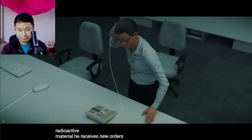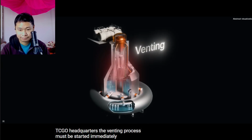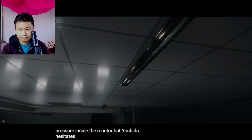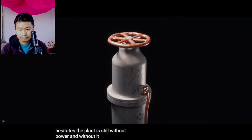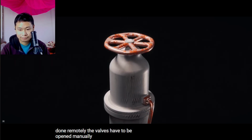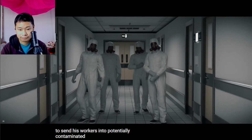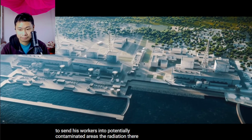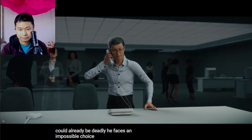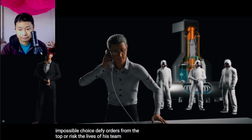He receives new orders from TEPCO headquarters. The venting process must be started immediately to relieve pressure inside the reactor. But Yoshida hesitates. The plant is still without power, and without it, venting can't be done remotely. The valves have to be opened manually, which means Yoshida has to send his workers into potentially contaminated areas. The radiation there could already be deadly. He faces an impossible choice: defy orders from the top, or risk the lives of his team.